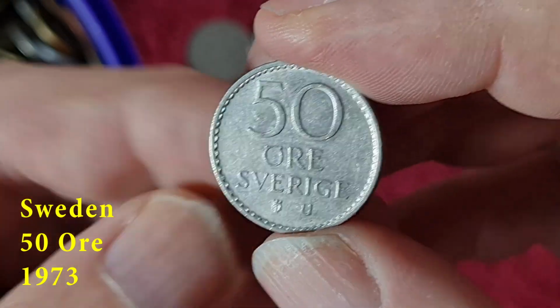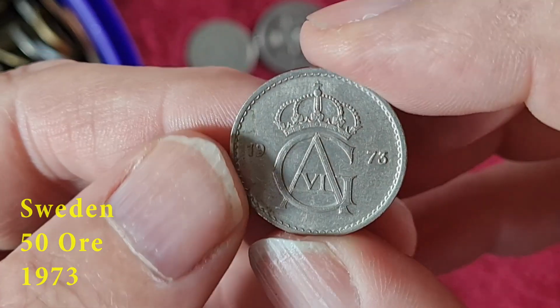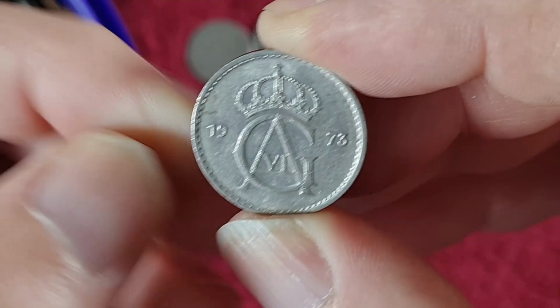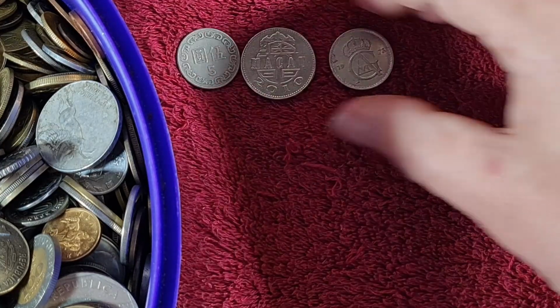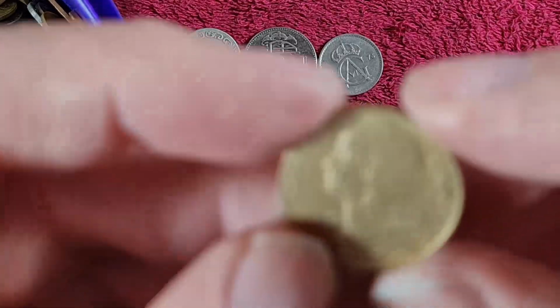50 ore. Again, another fairly common coin. We do see these occasionally. Whenever you see that monogram, you know you're looking at Sweden. Unless you're me, and then you realise sometimes you think it's Norway. So apologies to Sweden for thinking they're Norway. It does happen in the past.